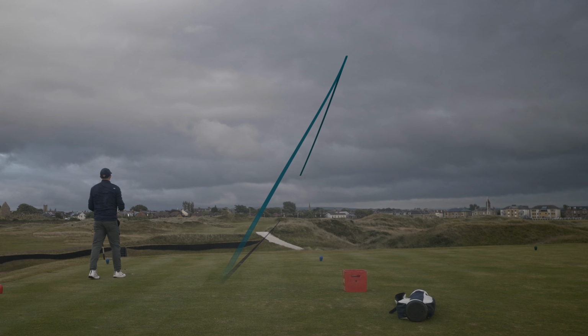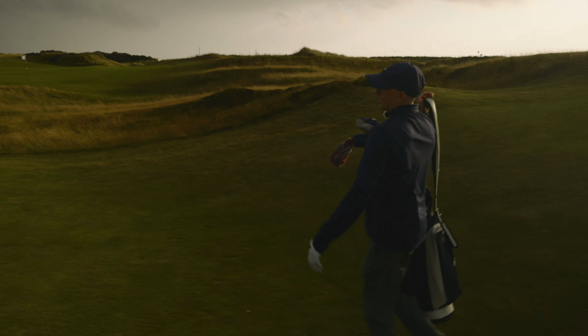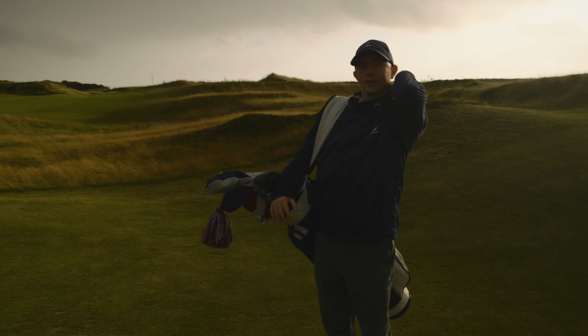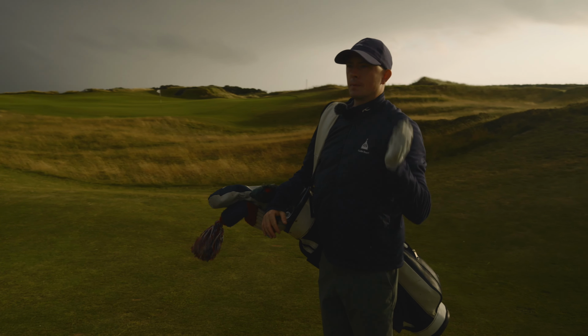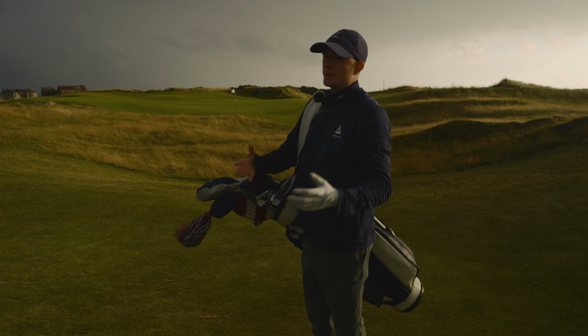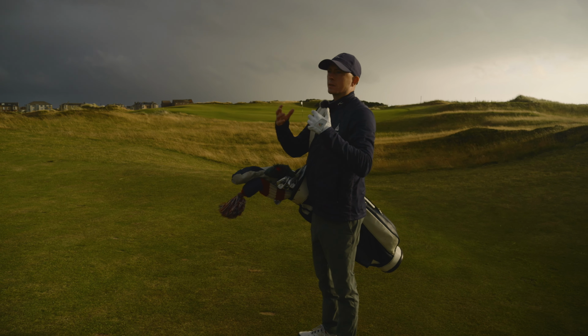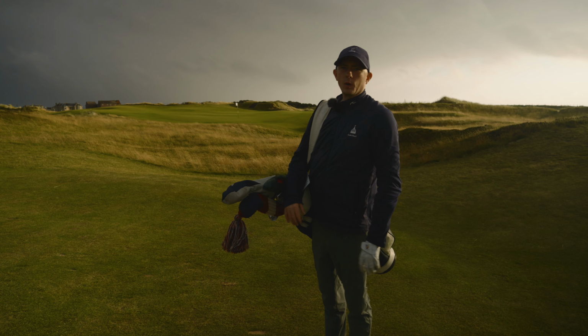And you know what, Prestwick, the birthplace of the Open, not only was it the first ever Open and the first 24 Opens played here, it was also where they came up with the idea of the Open Championship, where they fostered the championship and created the claret jug that we know now.